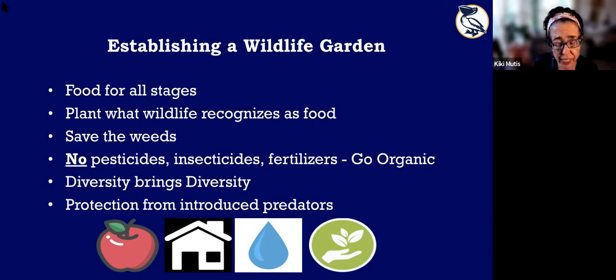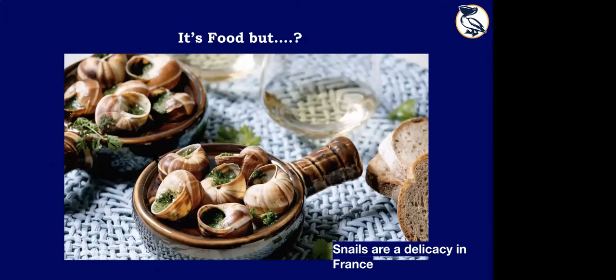Diversity brings diversity. The greater number of different species of plants you have in your yard, the more different types of birds and insects and native wildlife. We also want to have protection from introduced predators. So plant the food that birds recognize as food.